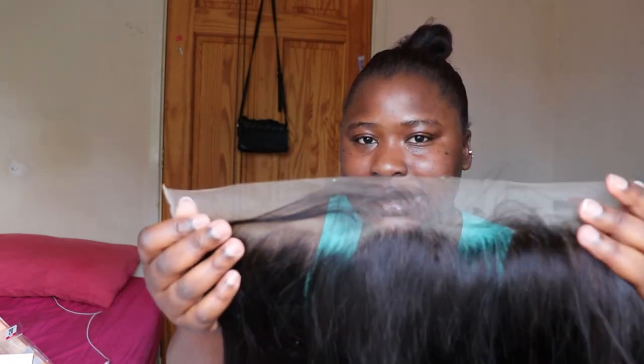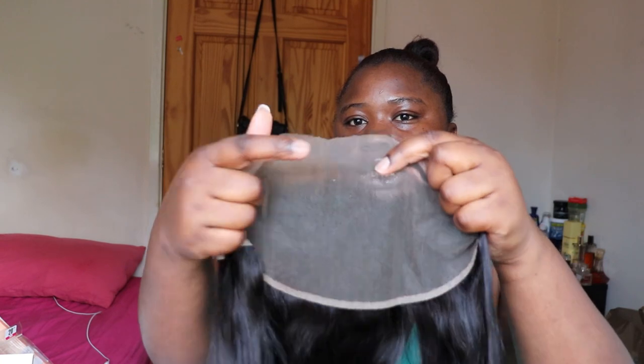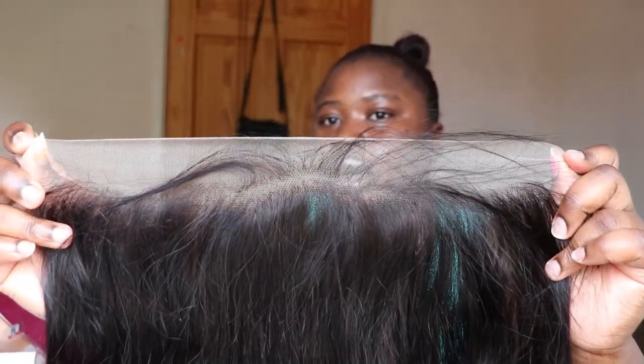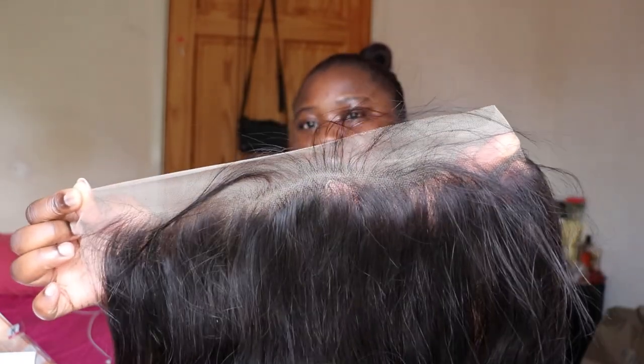But I tried to look for a 13 by 6 frontal, and I couldn't find one. So this is what they call 13. 13 is from left to right and 4 is up to down. So this is 13 by 4 and the front is plucked. Not fully plucked, I can still pluck some things here, but it's something very good to work with. And it has baby hairs already, just in case you don't want to start cutting out baby hairs yourself. So this is my frontal.